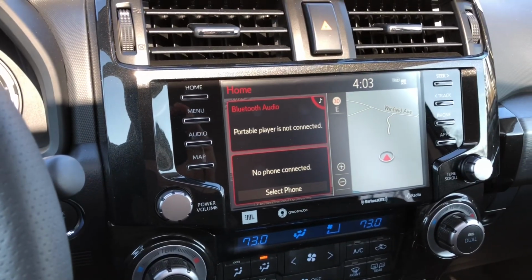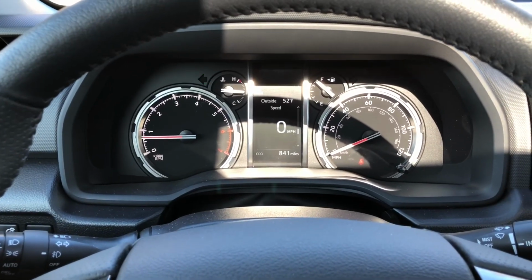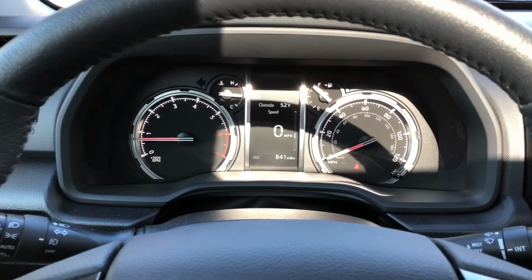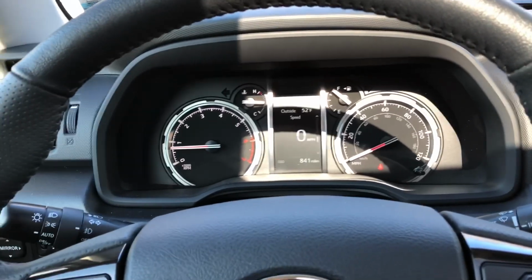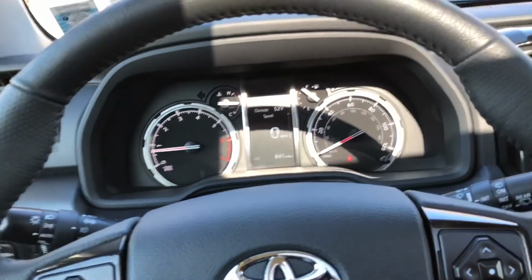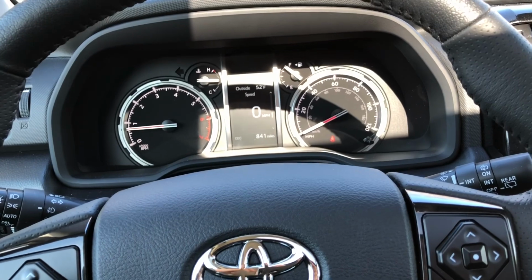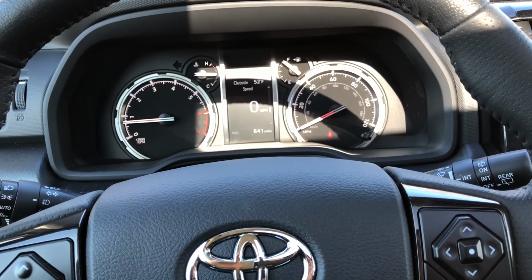Some other really minor things that I noticed, when you put the turn signal on, I don't know if you can hear it, it has a different sound. Again, these are not earth-shattering differences, but when you're coming from basically the same car, it is nice to see a couple of little differences here. So the turn signal sound is different. It has a catback exhaust. The exhaust is louder. It's a little more throaty. Video does not do it justice. You really need to hear it and be driving the car.